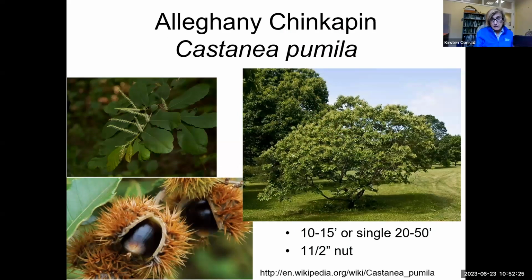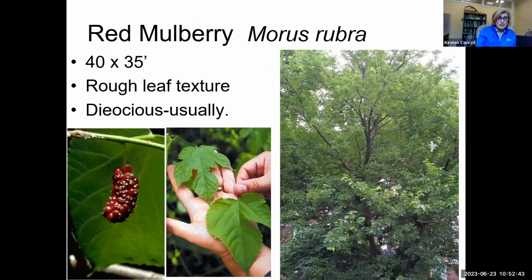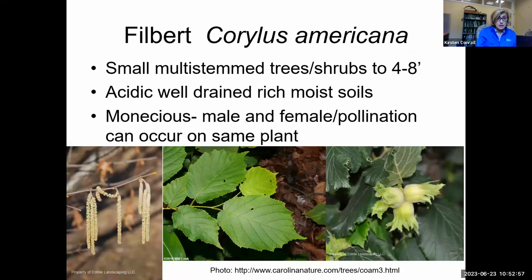Allegheny chinkapin, a small tree that can be trained to be more upright, less of a shrubby type, as pictured here. It is not the chestnut tree of American lore, but it is in the same family. Here's the red mulberry, great leaf texture, great form of the tree, wonderful shade tree, wonderful for birds. Okay, but they are messy, and so you want to be careful about where you plant this. Filbert has an edible nut. It likes acidic, well-drained, rich, moist soils, and typically it grows in the understory of the landscape.